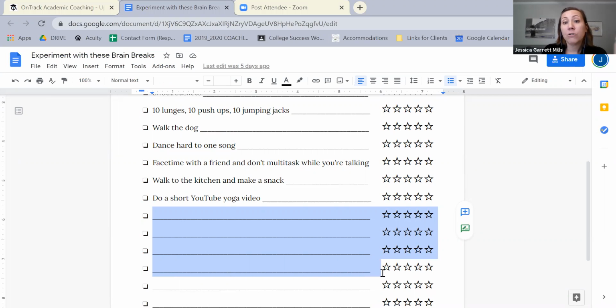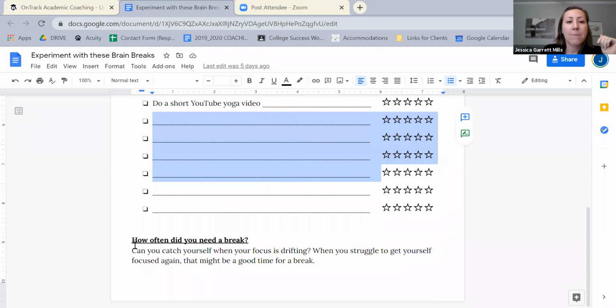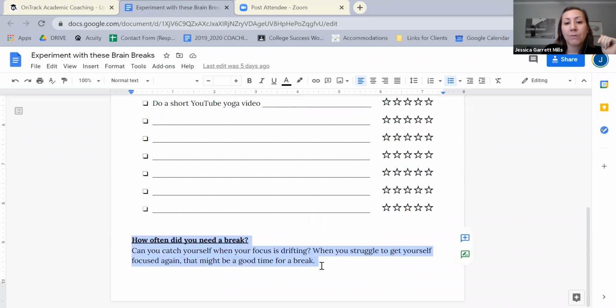If it's a student who has a family that's comfortable with them walking with a peer, like just going outside and meeting a friend to walk during a study hall or something like that, that's awesome, because then they get a little bit of that social interaction. And then we want them to reflect a little bit. How often did you need a break? Can you catch yourself when your focus is drifting? That's really hard, but maybe they can do it occasionally. When you struggle to get yourself focused again, that might be a good time for a break.